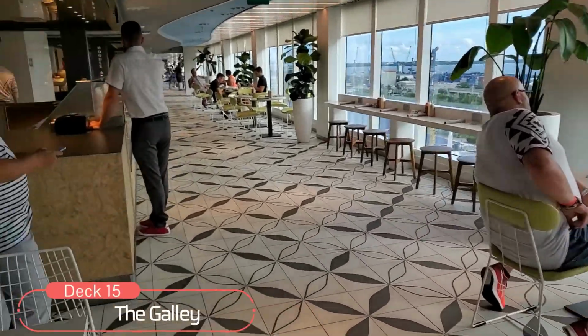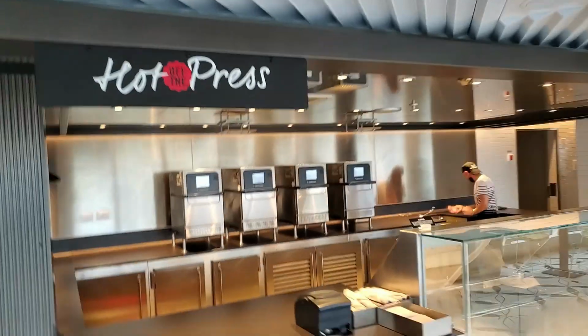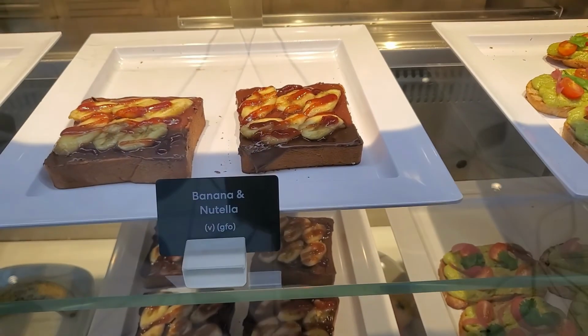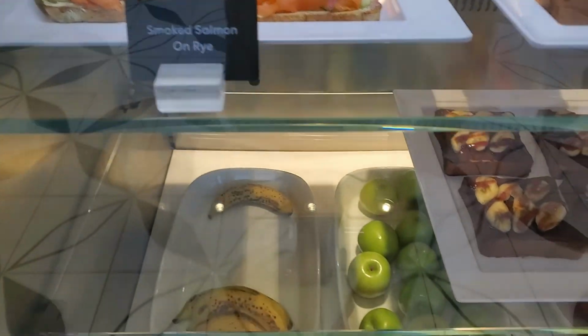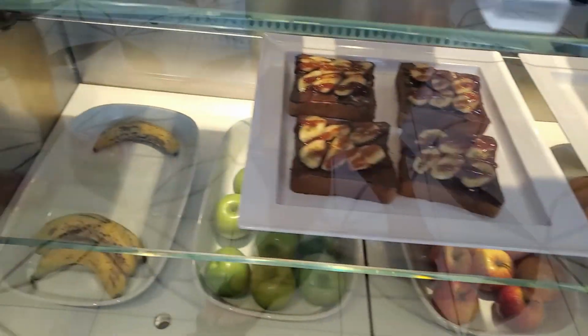Now it's up to deck 15 to check out the ship's food hall called the Galley. This first station is called Hot Press, and as the name implies, it serves hot pressed sandwiches. Also, be sure to check out their specialties like Nutella and banana sandwiches or salmon on rye.